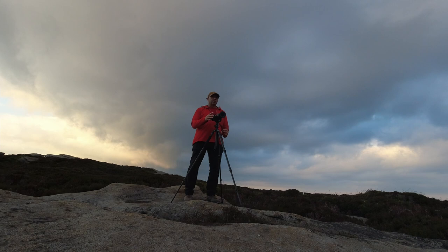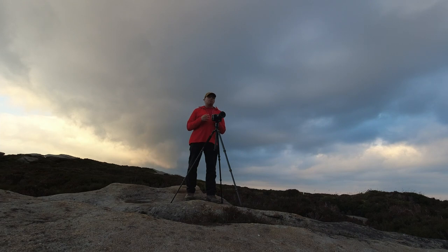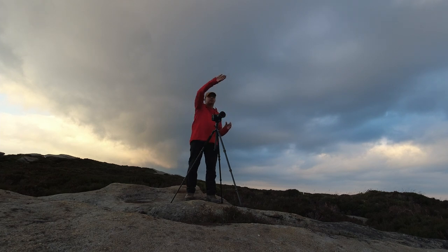Oh, it's lighting up lovely again. What I might do is do a time blend. I might not need to on this, to be honest with you, because the light's hitting that one side, and the curve of the ridge there looks absolutely stunning. So we'll just get that again.